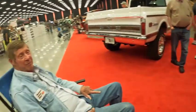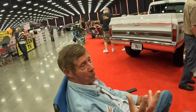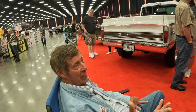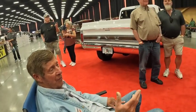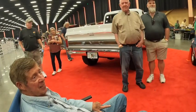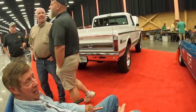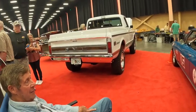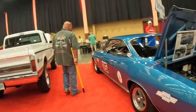Stinger is just a name Yenko picked up. It was supposed to be the name for the four-door Corvette. So GM said, okay, we'll let you use that. And it's a performance vehicle, basically. I raced this car. Drag race, road race, all across, the hill climb. Yenko built the car, so this is a Yenko conversion.